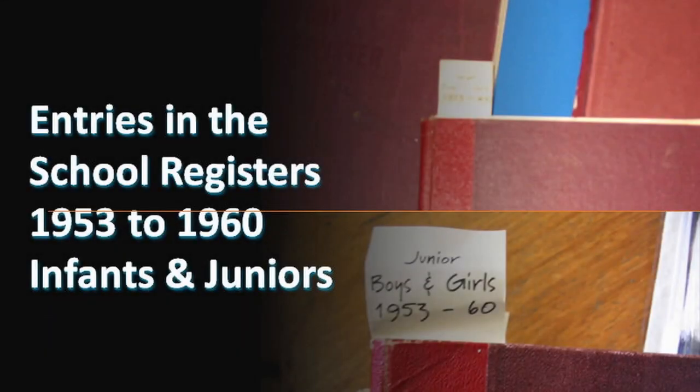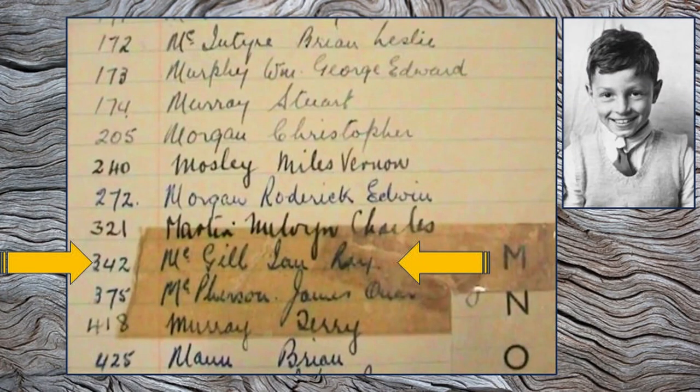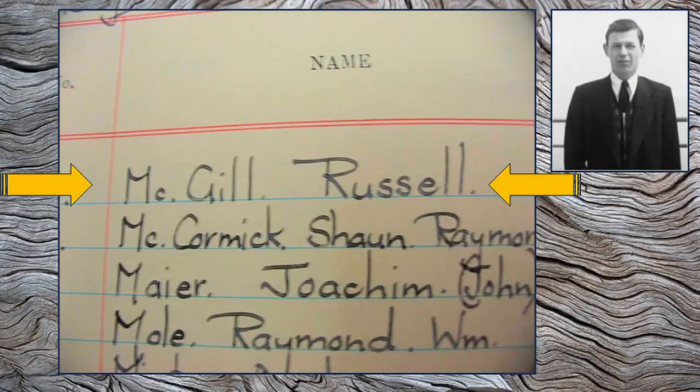The old registers were also available to look through, so I then just had to find myself and my brothers in the registers. Here's Ian, Barry, and this is my uncle Russell, who also attended the school from 1937.